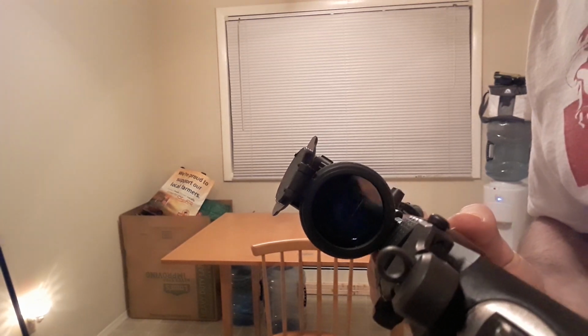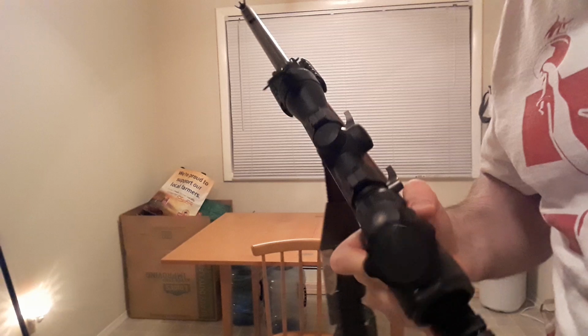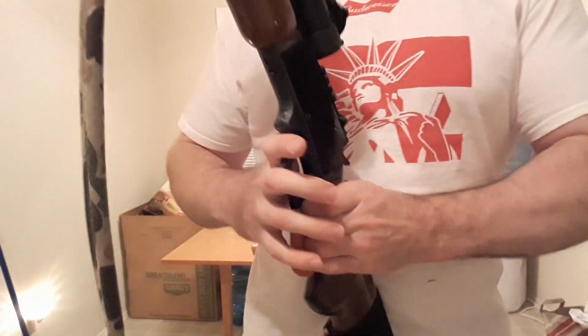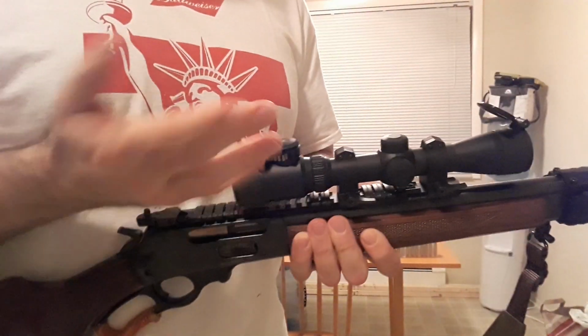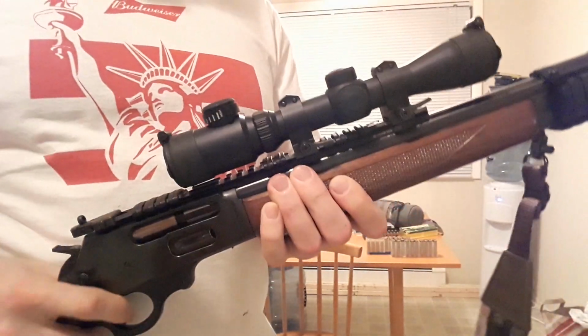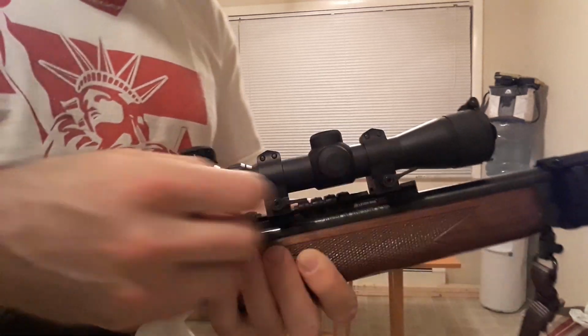So there's my water bottle. This is the control for the red dot, and it has quick detaching rings. If my scope gets compromised in bear country, or if we're talking about SHTF, I can quickly unscrew these knobs and I'll be right on my iron sights.